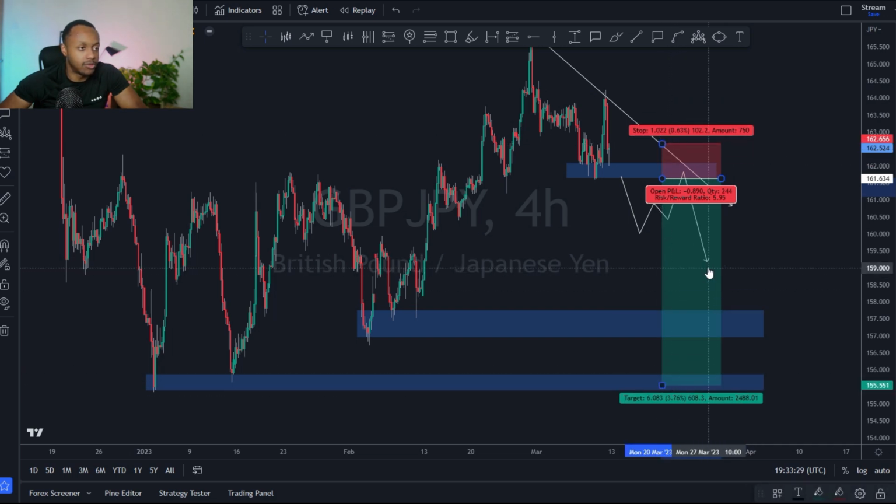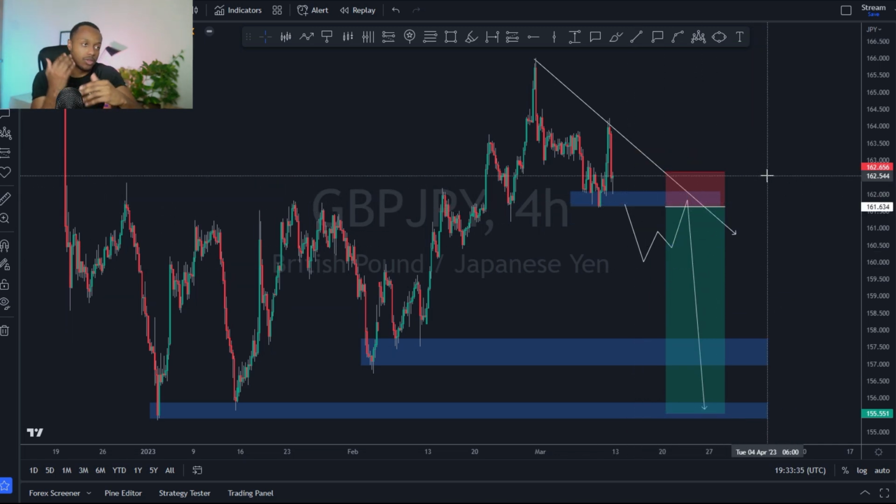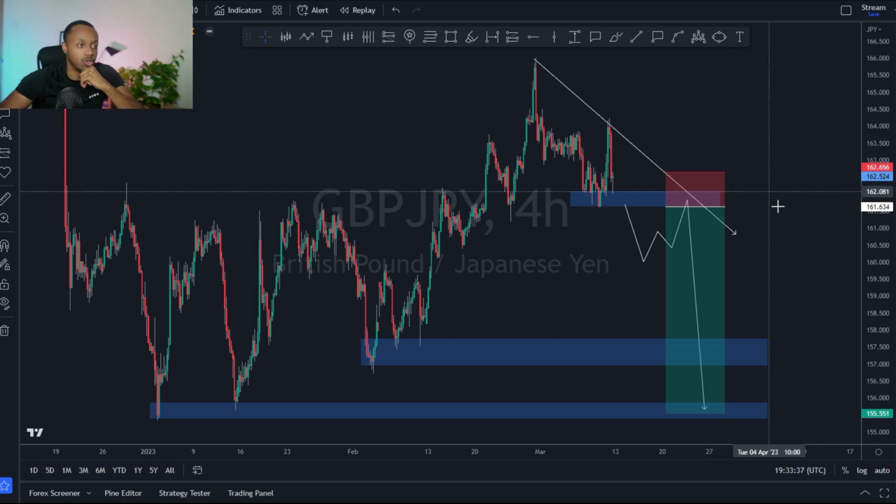So yeah, that's the plan for pound yen. Looking at more downside this week. Need to break through the lows first at 162. And then once that's happened, we can start looking for our pullbacks, that third lower high, and catch the shorts to the downside.